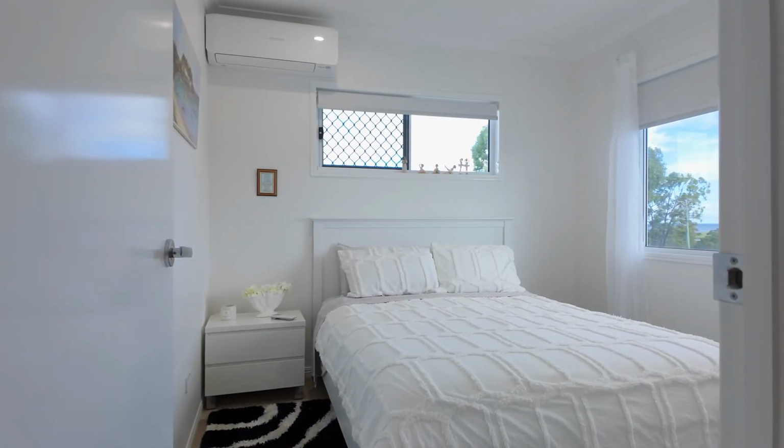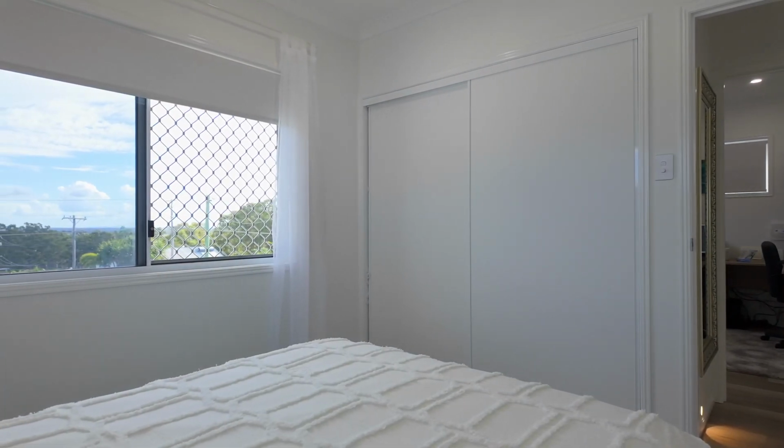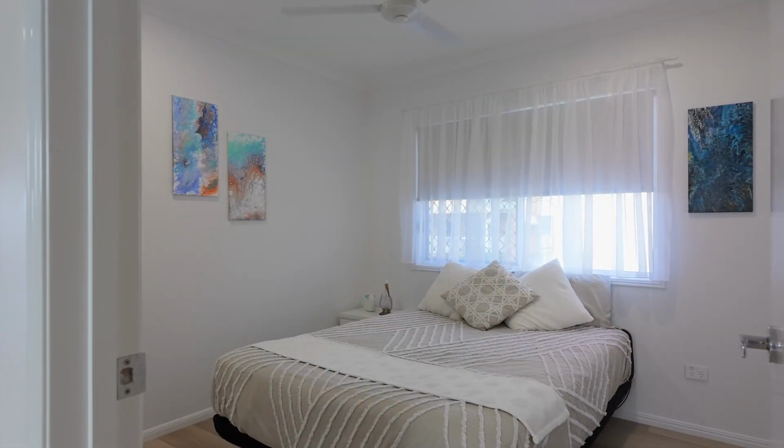This home includes 4 spacious bedrooms, all with built-in wardrobes and ceiling fans, and 2 also include reverse cycle split system air conditioning.